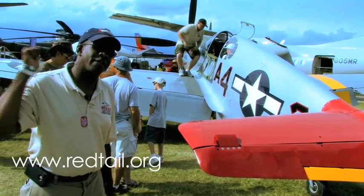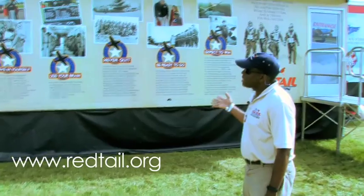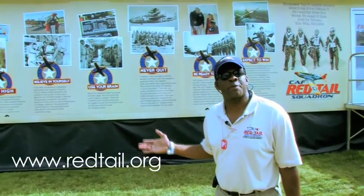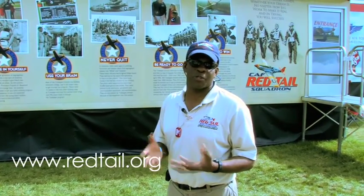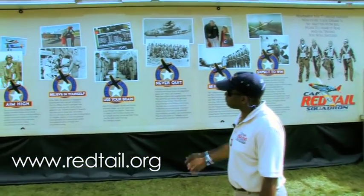Let's take a look at our second phase of the Redtail Squadron, the traveling exhibit. You know, the aircraft in phase 1 is great because it gets your attention with that Rolls-Royce Merlin. But the real story behind the Airmen and what you can learn and how to inspire others happens here inside our traveling exhibit, which we are debuting here at Oshkosh, the AirVenture 2011 event.